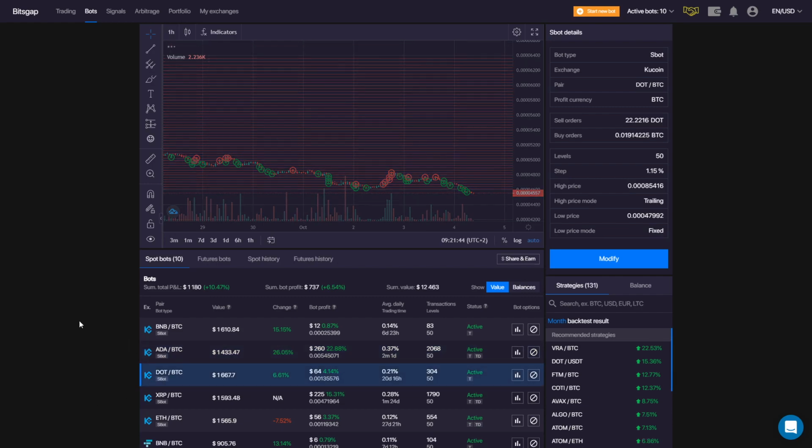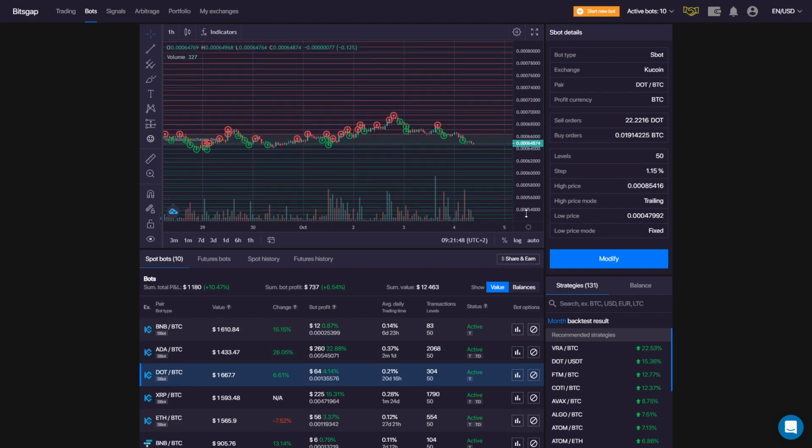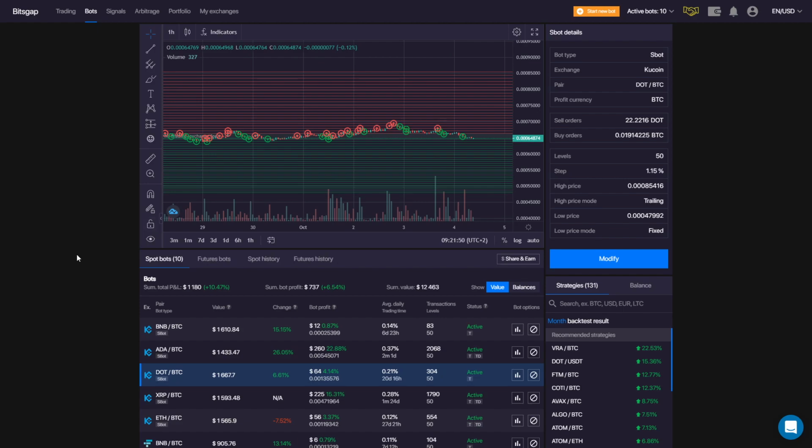Let's look at Polkadot. 304 trades in 20 days and 16 hours. And it's lying perfectly in between the grids, just like we wanted. As long as the momentum or the coin is in between the grids, it generates a lot of opportunity.